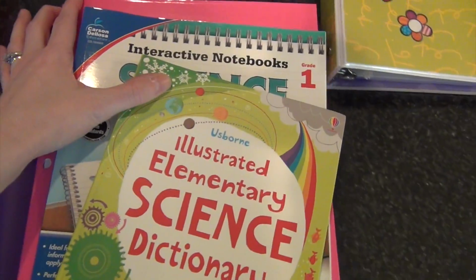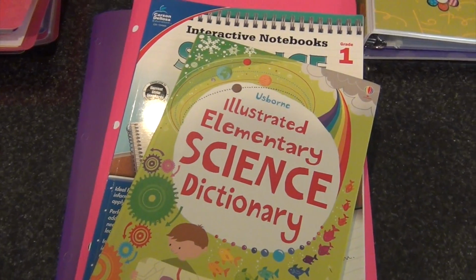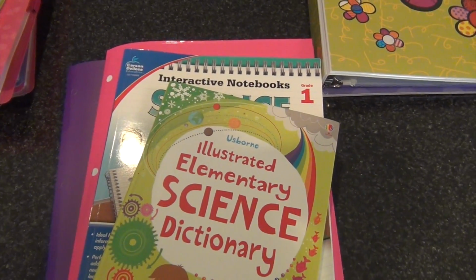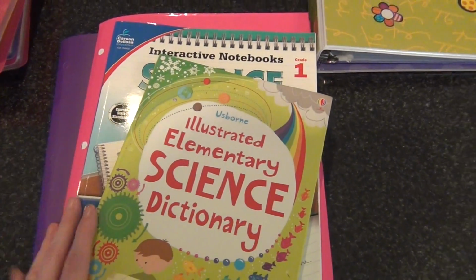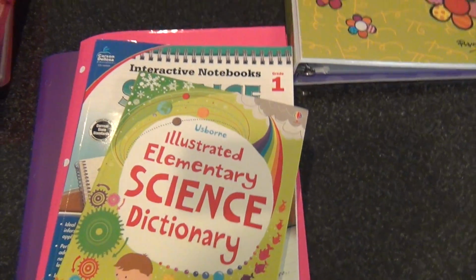Science is something new for us, and when I mentioned that my soon-to-be 7th grader would be doing some things with us, a lot of it is science related. Not that my older daughter is on a first grade science learning level, but there's a lot of things that are still really fun for kids that are 12 or that age, that they could use a review on if they don't remember, or it's just fun to do together.